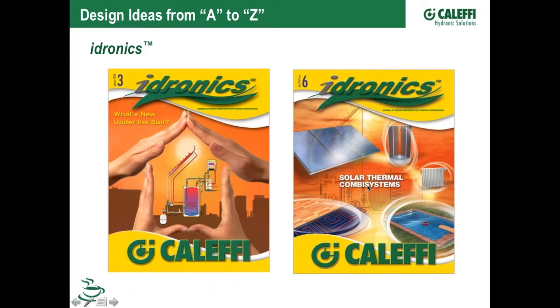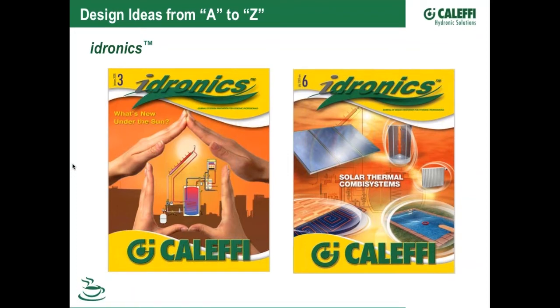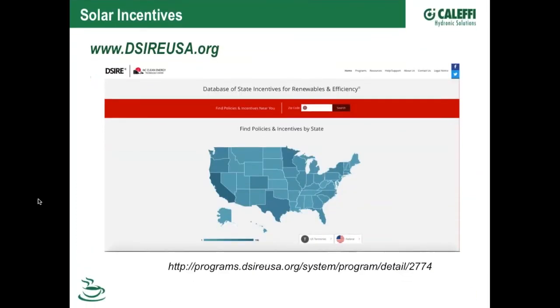So we came out with issue number 6, which is combi systems. You can tell in the picture here, we showed you how to tie that into maybe a pool load or some radiant heat. So it was a little bit more advanced piping, an advanced version of Hydronics number 3. Some of the drawings I just showed you come out of those 2 Hydronics issues.